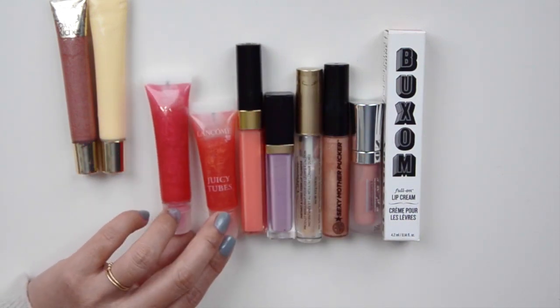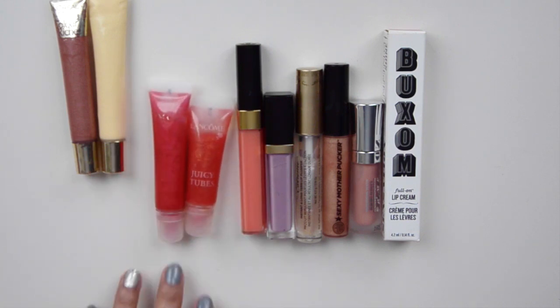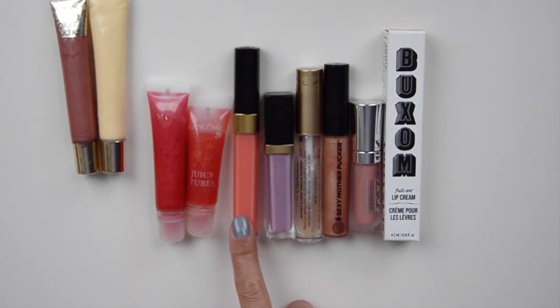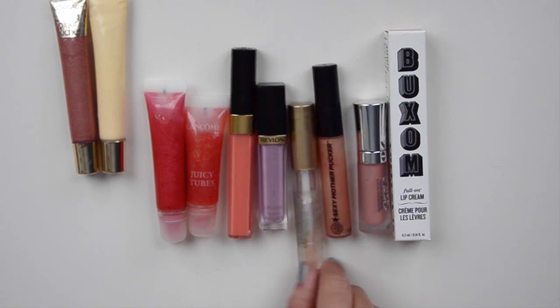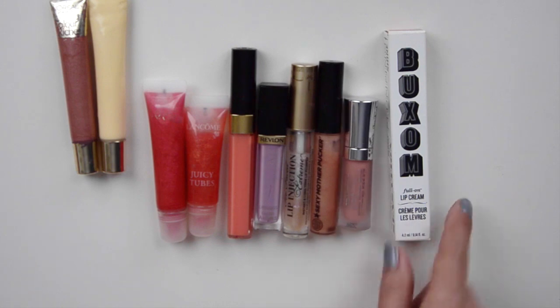Here I also have 2 of the Lancome Juicy tubes. I have used multiple tubes of this in different colors. This is the gloss that I really enjoy. One is a full size, one is a sampler. I also have this one from Chanel and another gloss from Revlon. Too Faced Lip Injection and Sexy Mother Parker from Soap & Glory, and 2 lip cream from Buxom.